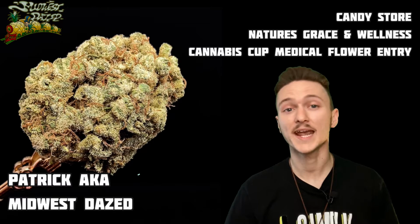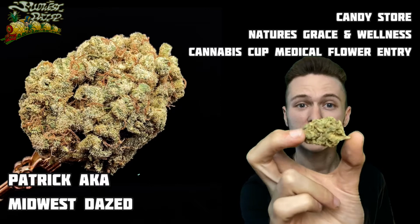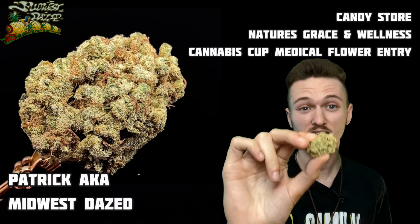Visually, I give this an 8 out of 10, as you can see behind me. It's a nice, tight bud, but it's got a nice frost as well from its trichomes. Nice green color, light orange hairs popping up through the frost as well. However, the bud was a little bit on the drier side, so that's why I gave it that 8 out of 10.